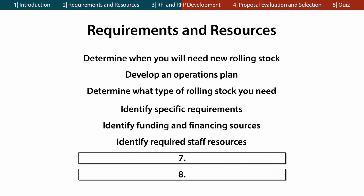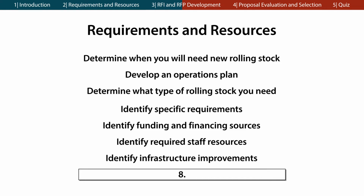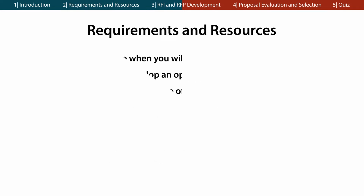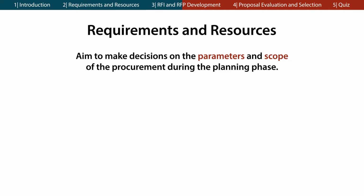Identify required staff resources such as technical, legal, and project management resources, as well as internal and external stakeholders. Identify infrastructure improvements such as maintenance facilities and stations. Begin considerations for the service operator and rolling stock maintainer if these contractors will be required. You should aim to make decisions on the parameters and scope of the procurement during the planning phase of project development.